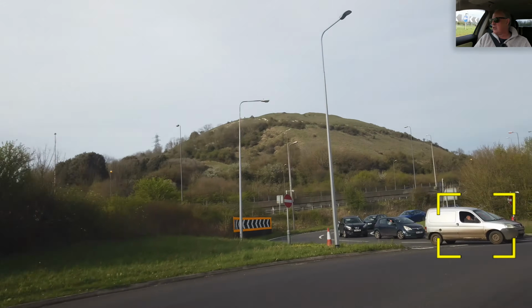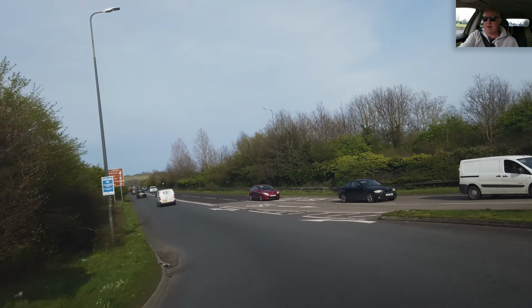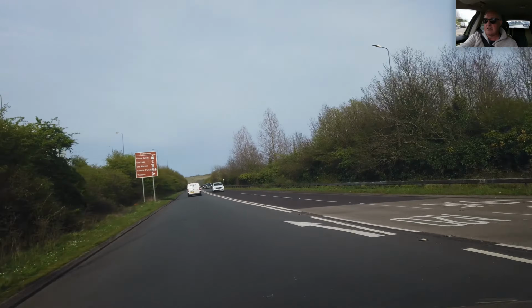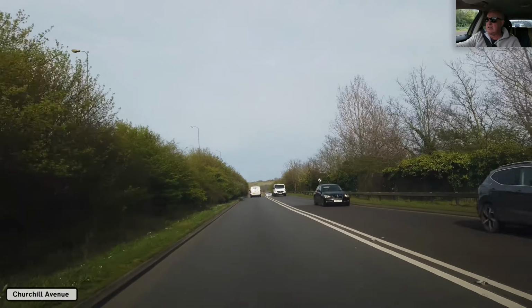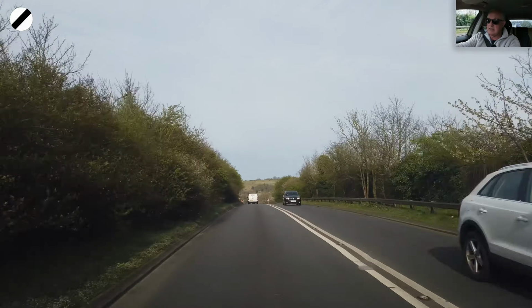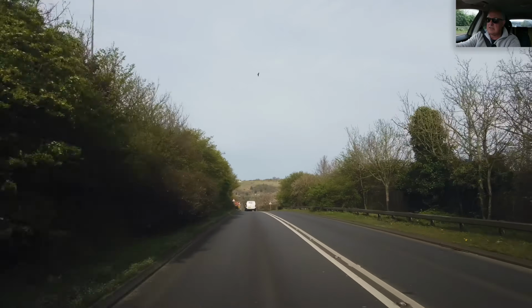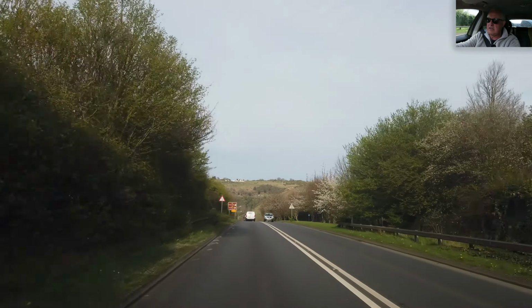Yeah, this route's actually got quite a few roundabouts, so it'll be interesting to see how many people use their indicators. And you should use your indicators when you're doing your test, as well as any other time you're driving. Two-way traffic.